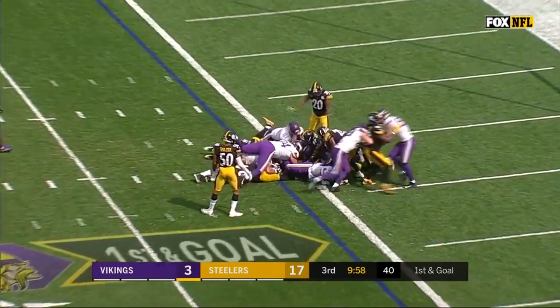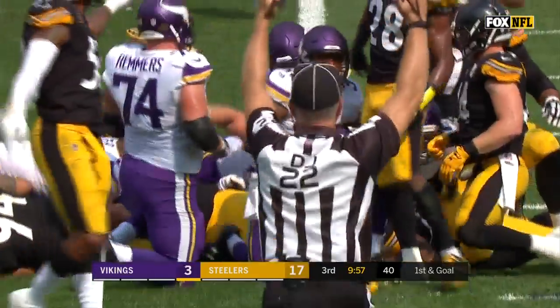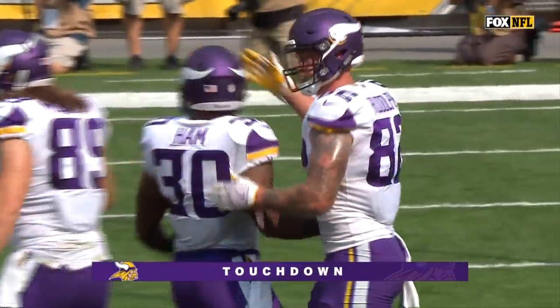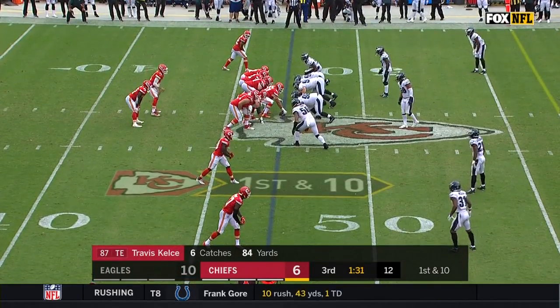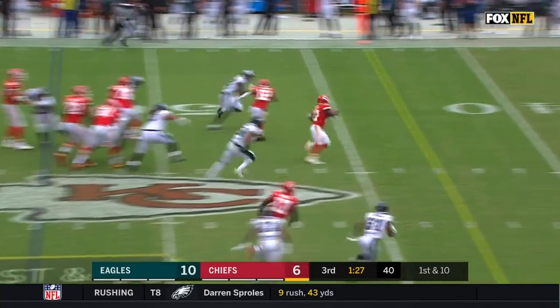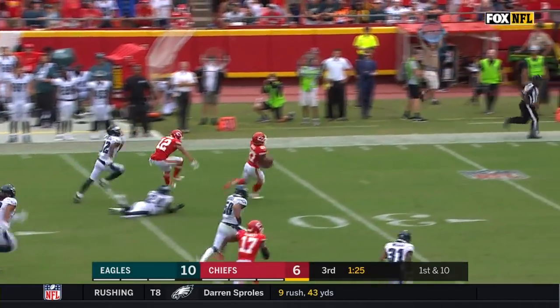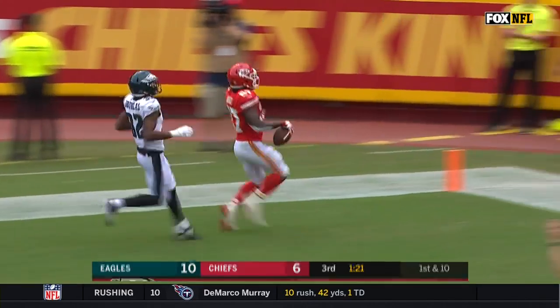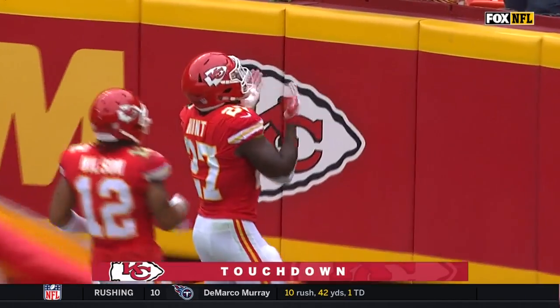On 1st and goal, it is the fullback, C.J. Ham, who is in for the touchdown. Open, puts it right on him. The fire hydrant, Charles. That's where we turn. Isn't that out of bounds? Close. A big run. It's Hunt coming to life. Kareem Hunt all the way. Touchdown, Kansas City.